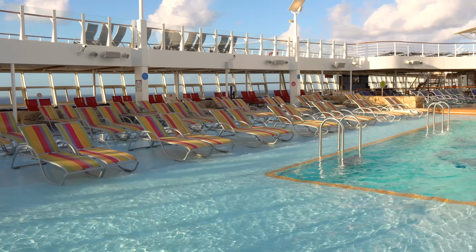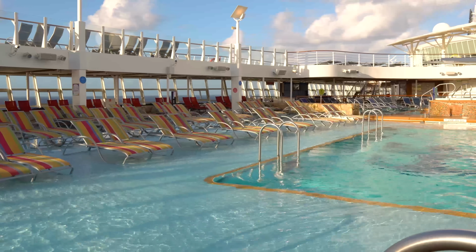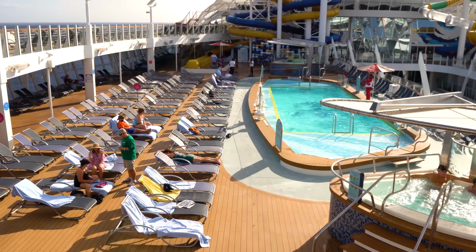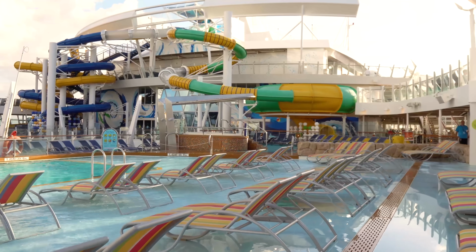Shorter weekend cruises tend to attract more people to the pool, but you definitely want to get an early breakfast and then stake out your claim by the pool. While sleeping in is a wonderful feeling, it'll put you behind the 8 ball in terms of getting a seat by the pool if you roll up to the deck a little later in the morning.